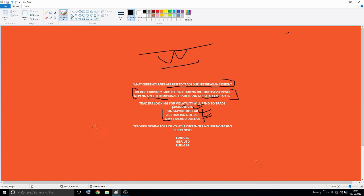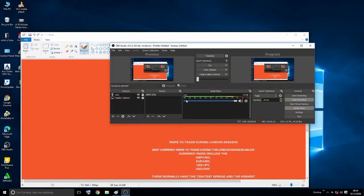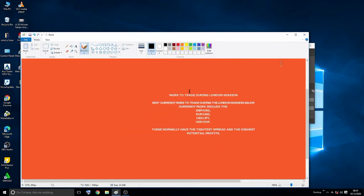And then traders looking for less volatile currencies include non-Asian currencies. You can look at the US dollar, GBP USD, Euro GBP. These pairs hardly move during this trading session. So now you know which pairs to look for if you want to trade this session with high volatility, and which pair to look for if you want to trade this session with low volatility. So let's continue and check the other sessions.